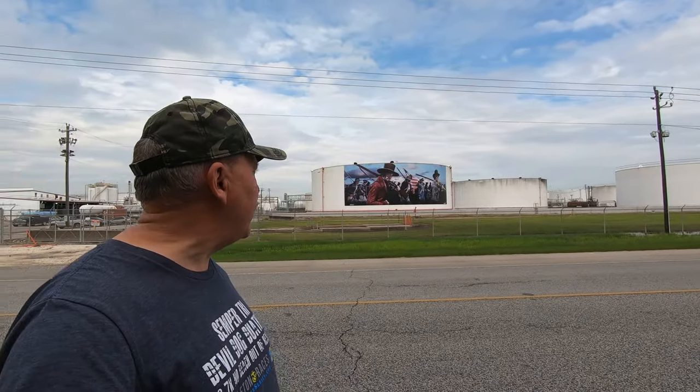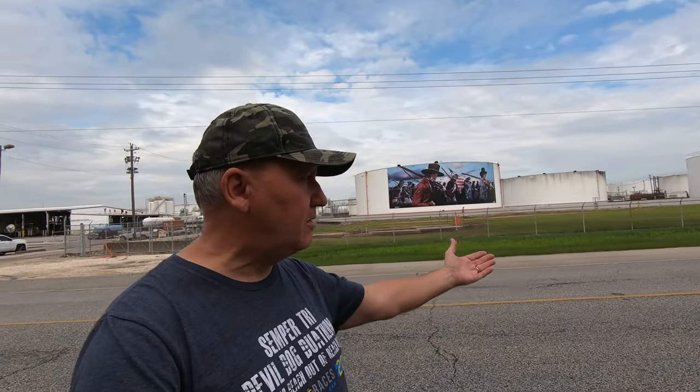I'm standing here in the great state of Texas, just outside Houston. As you can see here, we have a lot of oil production in the area. I would say the entire area outside Houston is nothing but refineries. Lots and lots of refineries here. And you see an example of that right behind me.